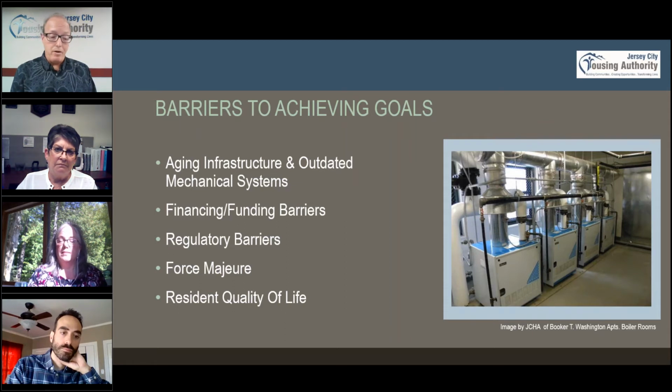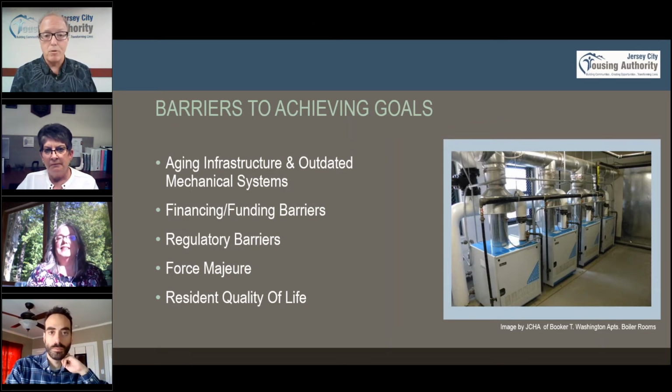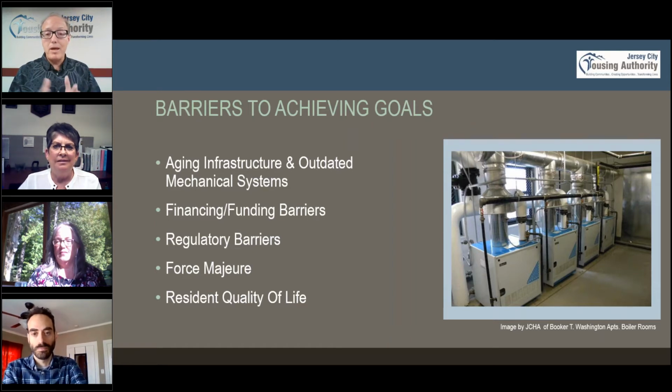And then we have regulatory barriers. Those could be funding restrictions, the procurement tedium, which I don't know about other states, but in New Jersey is very difficult. Our procurement is take HUD procurement rules and then put them on steroids, and then you have the New Jersey procurement rules. They're arduous at best. And then same thing with the RAD restrictions, because how you deal with EPC and how you deal with CFFP, there's restrictions on what you can do.